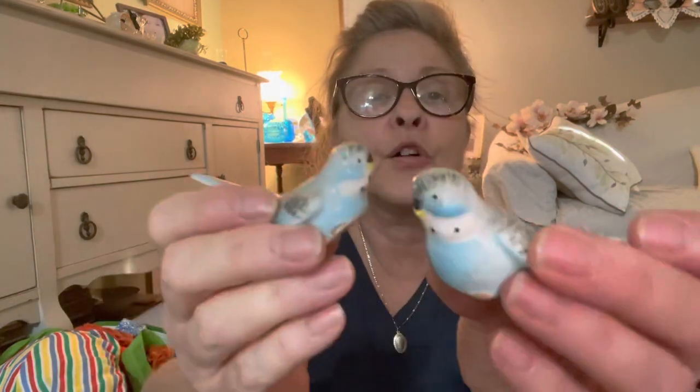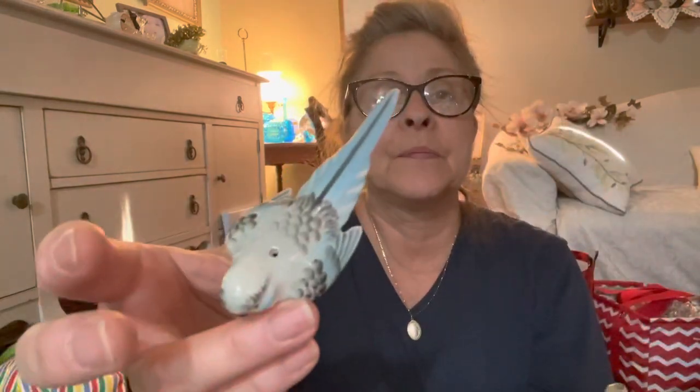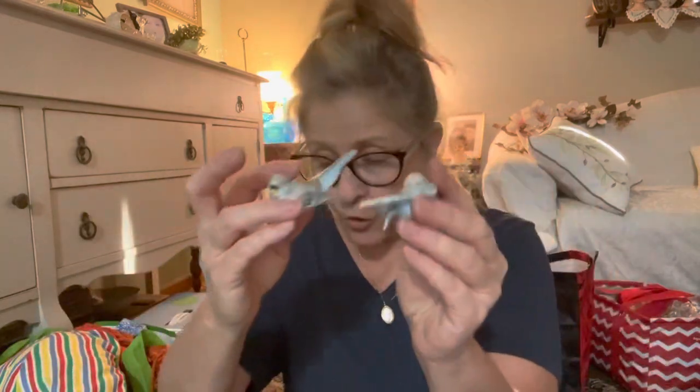I got these really cute parakeets. Oh my God, I'm dropping everything. These two little parakeet salt and pepper shakers. Look how cute they are. One is missing its little cork, but that's okay. I can replace that. But they are made beautifully. So I got those. Those are really neat.